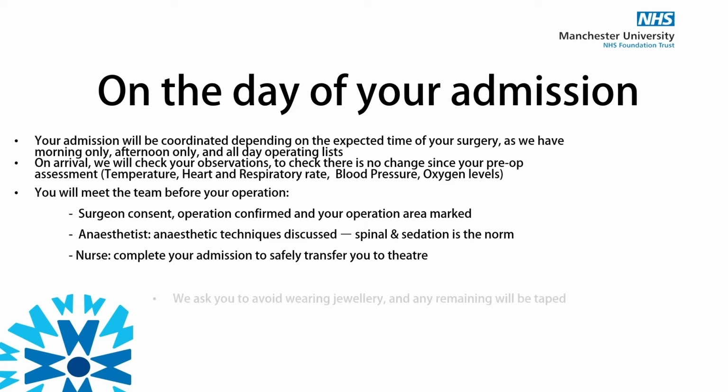If we do have to defer your operation, it doesn't mean that you go to the bottom of the waiting list and have to work your way up again. It just means that we swap it for another patient so we don't lose that theatre slot.